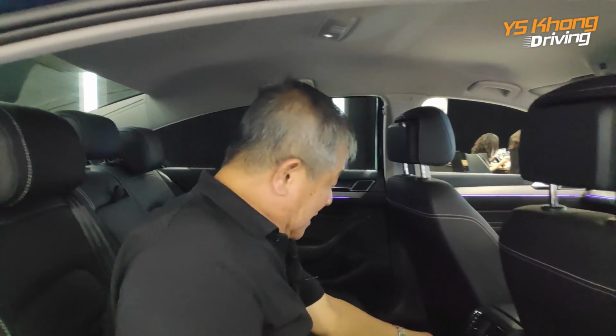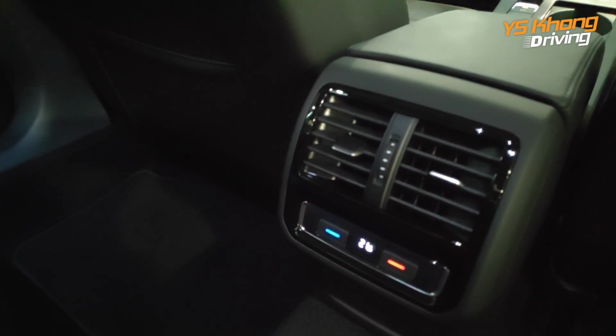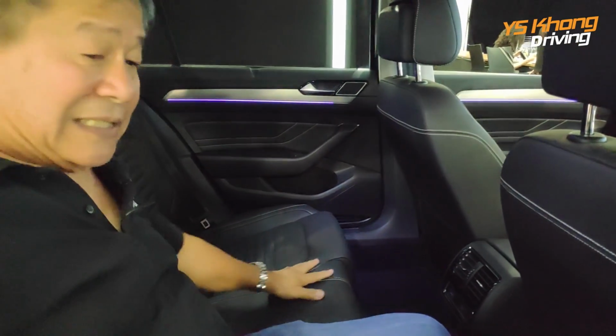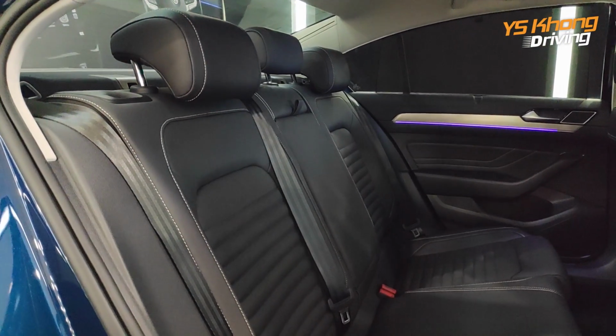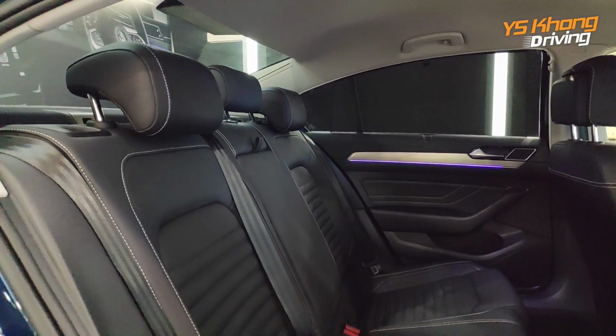And of course, there is the rear aircon controller. So this is pretty nice. Along the sides, you can see very nice trim, and this is leather with white stitching. The stitching is very nice and tastefully done.